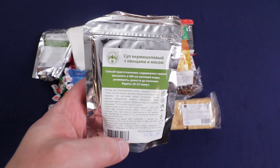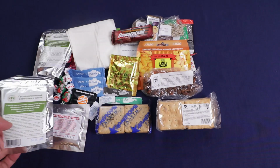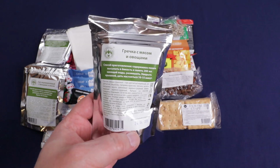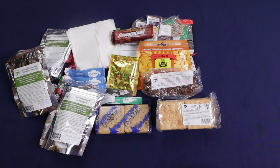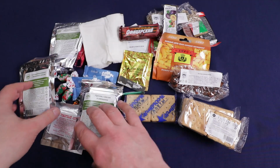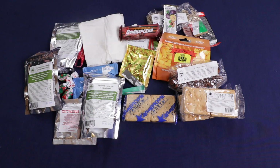We have a vermicelli soup with vegetables and meat, and usually the meat is them little chicken meatballs. And a buckwheat with meat and vegetables. Alright, and that is everything. As usual, definitely a lot of food here. But let me get my tray and we'll get breakfast ready.